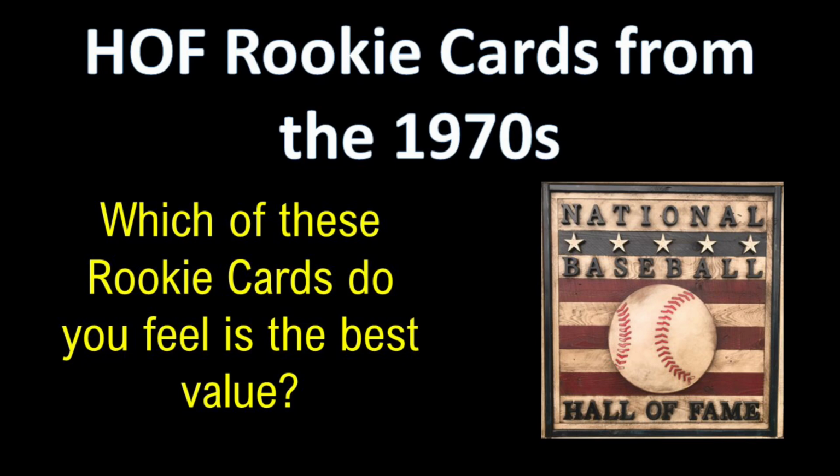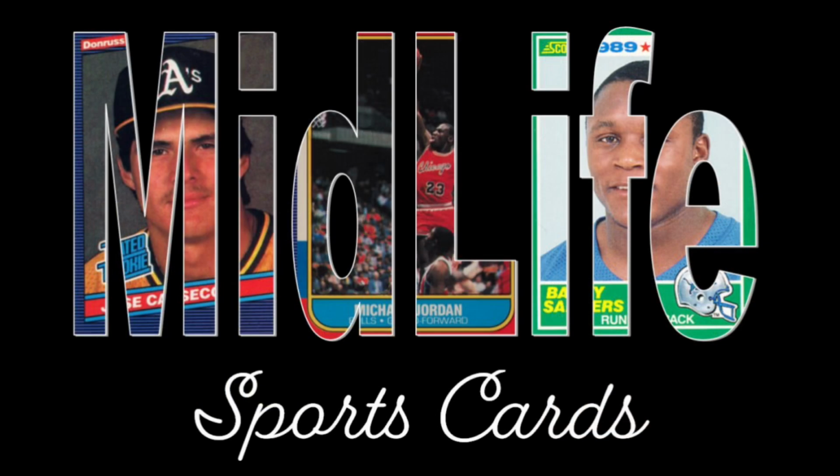Really would encourage you to consider looking at the cards from the 1970s of these Hall of Fame players.